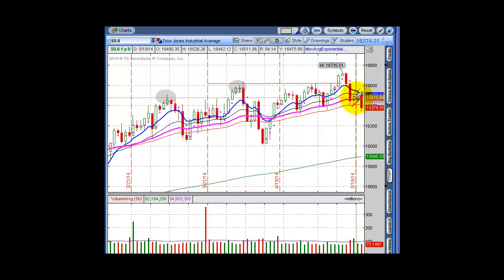Take a look at the Dow Jones Industrial Average, bear flag, failed miserably. Now, if you remember, we were making new highs just a few days ago. And look at the markets, 2 days down, 2 days up, and what do we have here? We have distribution days, high selling distribution days. Now, not as much as yesterday, but again, bear flag, we broke down miserably.